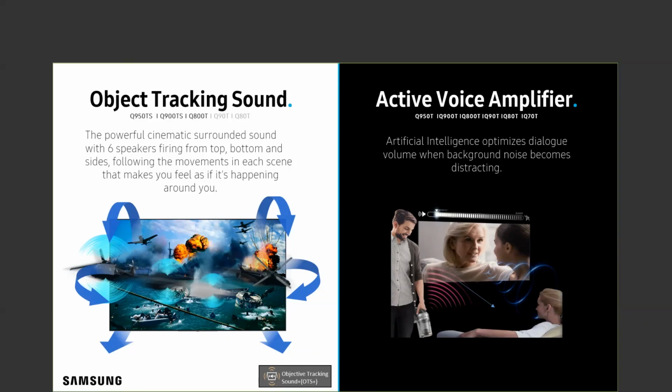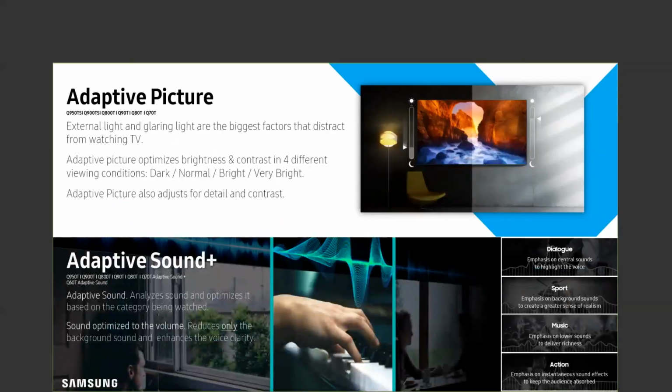Plus, we have this active voice amplifier that allows us to take the disturbances out of the room. It allows us to recognize when a blender or a vacuum or something along that line is causing a noise in the room and turns up the vocals on the TV to eliminate those noises. And this is the feature that I say is new to the Frame that allows those frame bezels to have to change. We also have the adaptive picture and adaptive sound.